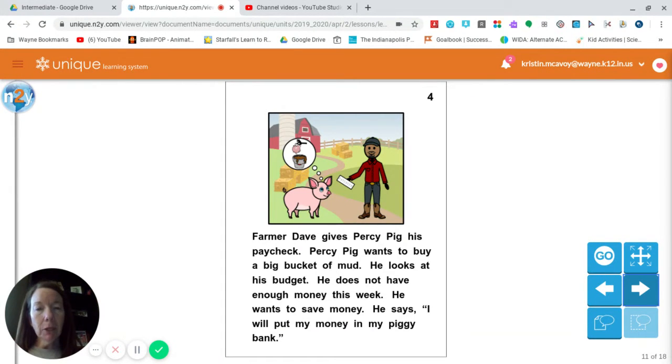Farmer Dave gives Percy Pig his paycheck. Percy Pig wants to buy a big bucket of mud. He looks at his budget. He does not have enough money this week. He wants to save money. He says, I will put my money in my piggy bank. That's pretty funny. So Percy Pig is going to save his money so that he can buy it later, so that he will have enough money.